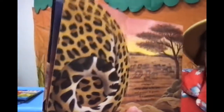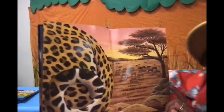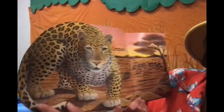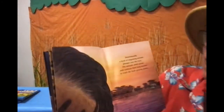Silently, a hungry cat creeps closer to her prey and prepares to pounce. It is sunset on the Serengeti Plain. Okay, you ready to lift the flap? Let's see. It's a leopard. That's who that big cat is.